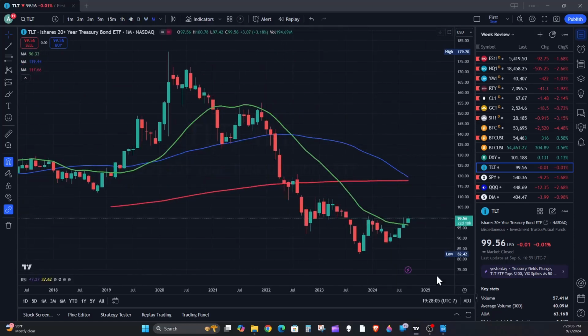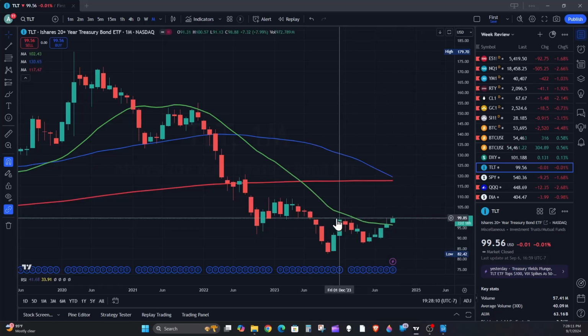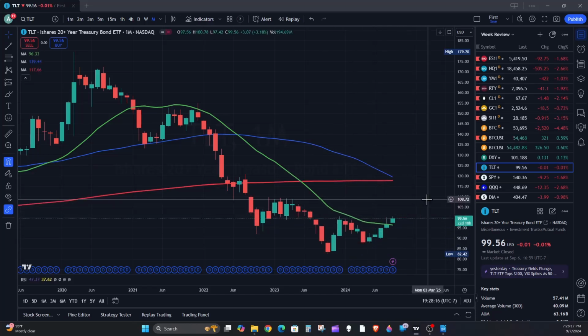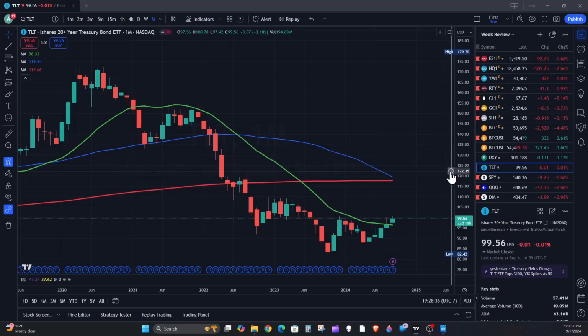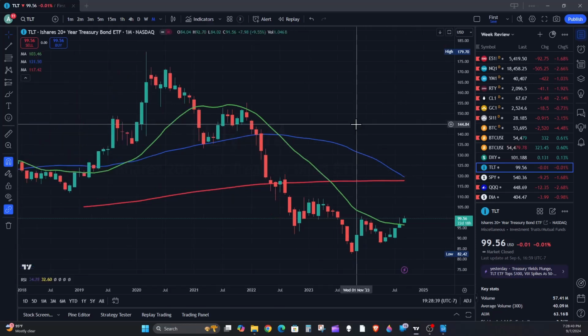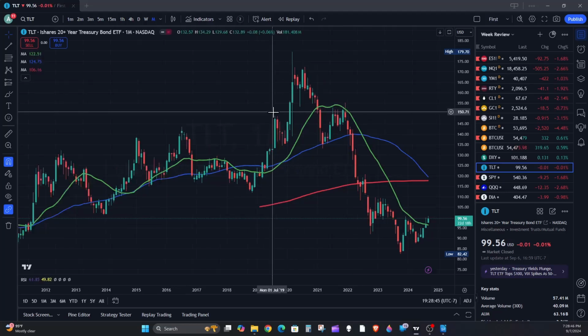Okay, so now we are above the declining 20-day moving average. So now we need to clear above this red action and this bar, and there's going to be resistance at 109 and change. Let's just call it 110 area, but the target on the monthly chart is 120, even number, 117 to 120. Okay, so that's the monthly chart, and that's the video for this week.